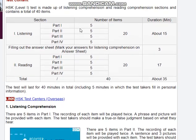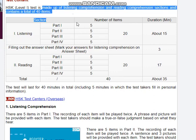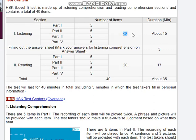Okay, let's look at the content. Part 1, listening has 20 questions, and reading has 20 questions too. The reading section is actually quite easy to answer. The questions are not very complicated, so this time is enough for you, and even if they give you more time, I don't think you can do more.